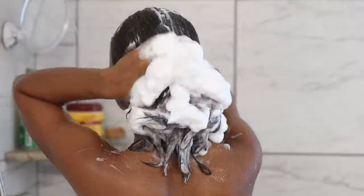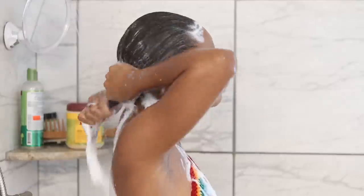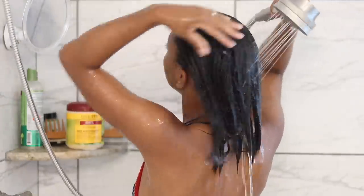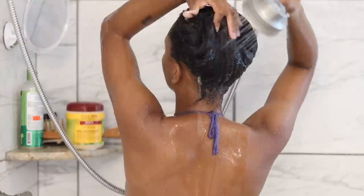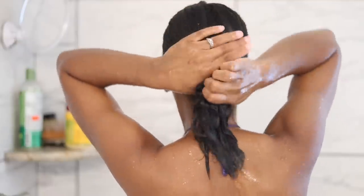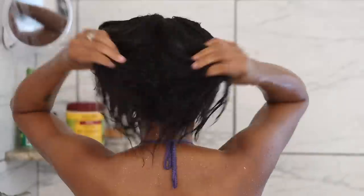My hair loved it. Y'all know I've been stretching for about 4 months now, and I've got that new growth. So sometimes it can be hard for me on wash days because I'm dealing with these two textures right now. But this made it so easy. My hair was just so soft. It was really moisturized and tangle-free. It was really easy to manage. So y'all, this shampoo definitely gets a thumbs up from me.